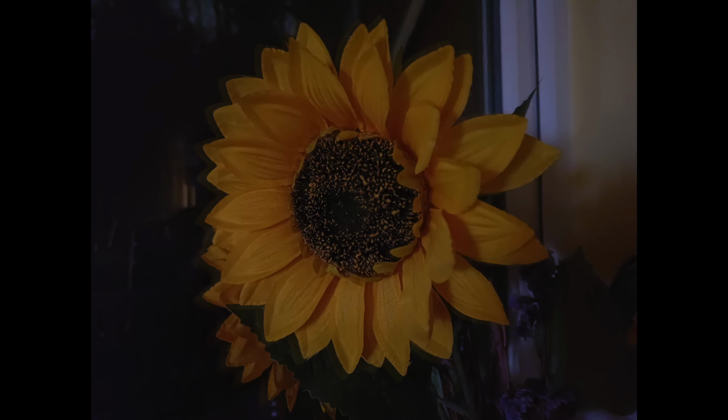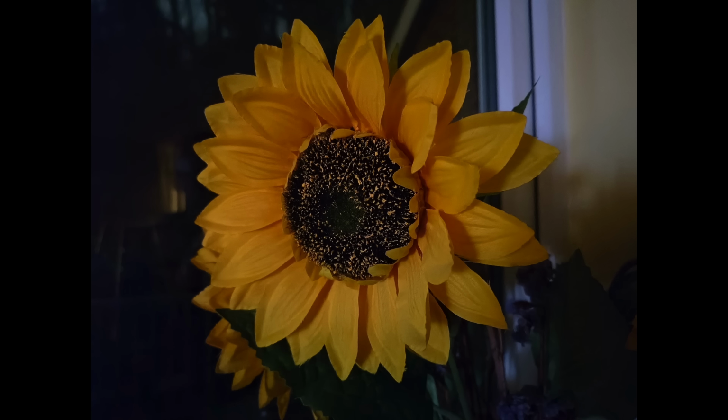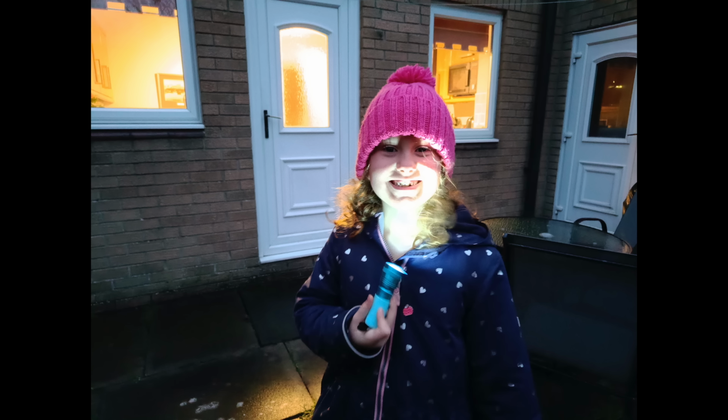Yippee, hooray, celebrations. You've also got a big old bag of bonus modes, including a night mode, which can brighten up your subject effectively, as long as they're completely still, of course. And there is a full-on pro mode on here as well, if you want to tinker with all of the settings and get a very precise kind of shot.